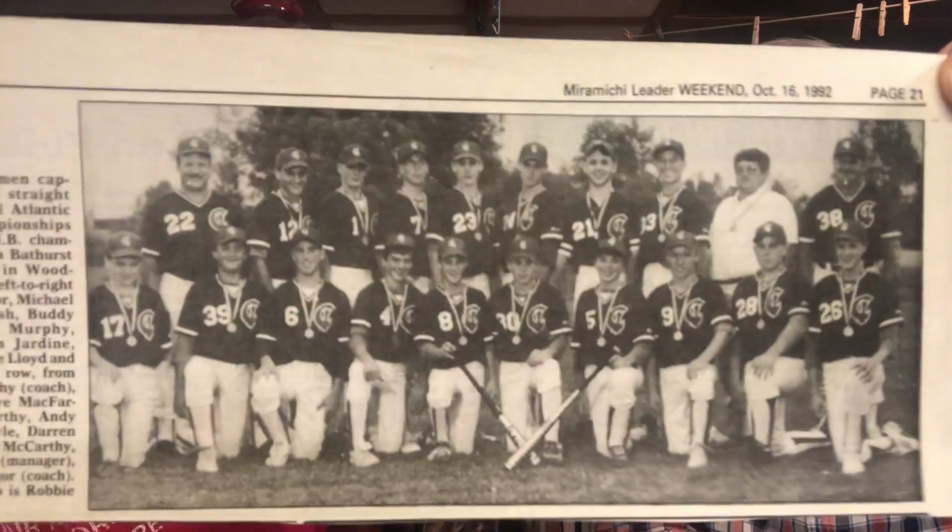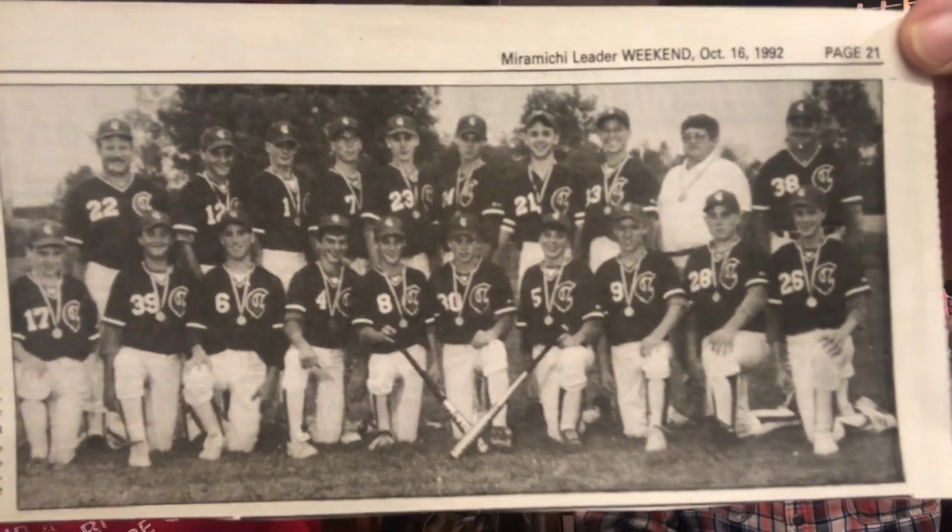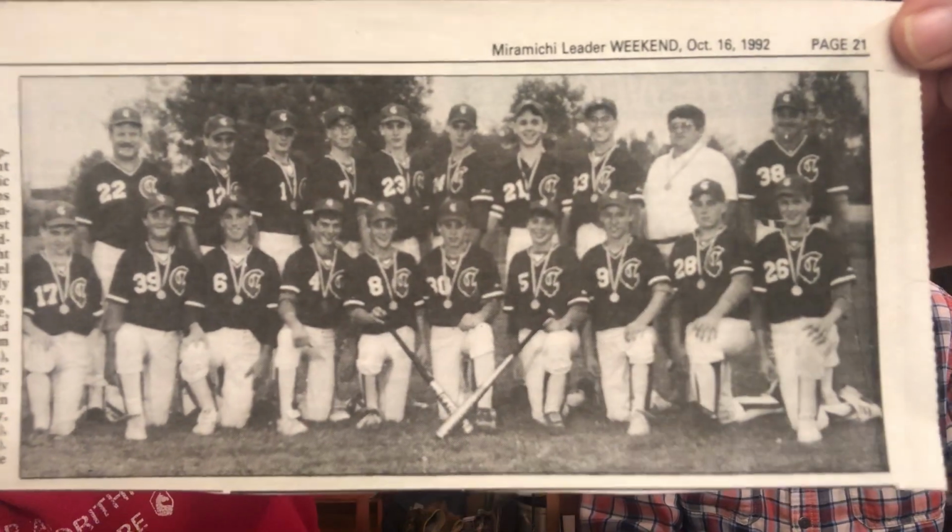Eh? Okay, so the Ironmen win some titles. Oh, right on. I noticed some faces here. The Chatham Ironmen captured their second straight New Brunswick and Atlantic Bantam championships this summer. It was held in Bathurst, and the Atlantics were in Woodstock. So there's the team right here. Chatham had a great run. How many championships have the Chatham Ironmen won from Mosquito to Senior?